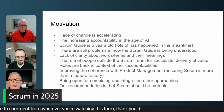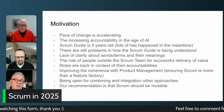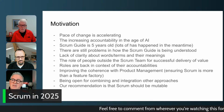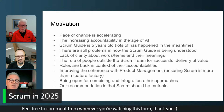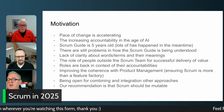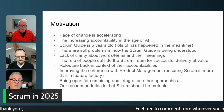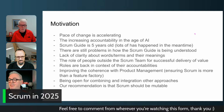We also want to be more open about combining and integrating other approaches with Scrum. And our recommendation is that Scrum would be mutable, that you could see for yourself what the value of each individual part is. And so we've spent some time expanding on our definitions so that you can be clearer about what each part of Scrum really adds value on.